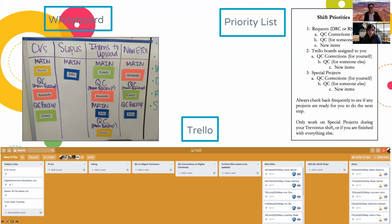Then what is shown here is our Trello board assignments. So we have the different Trello boards, which are different projects that are recurring. And then we have special projects, which are different than our recurring ones, and they have different instructions. And then we have within that the different things that they should be working on first, second, third. So we have QC corrections, QC for someone else, and then new items. And that just helps us keep projects moving forward, make sure they're getting finished before we really start working on other things. And down here I have an example of one of our Trello boards.